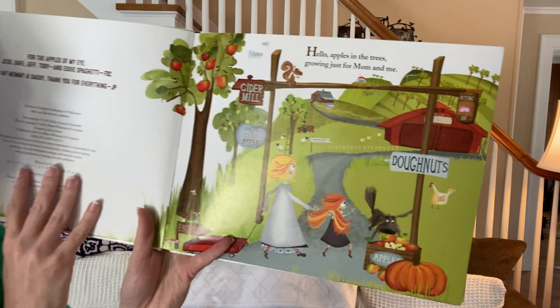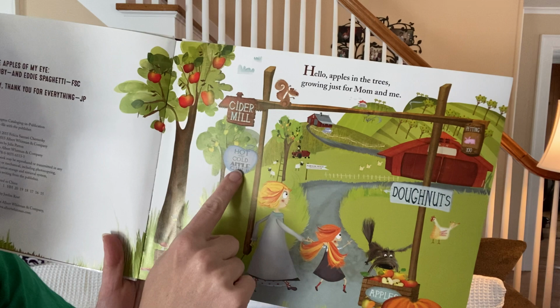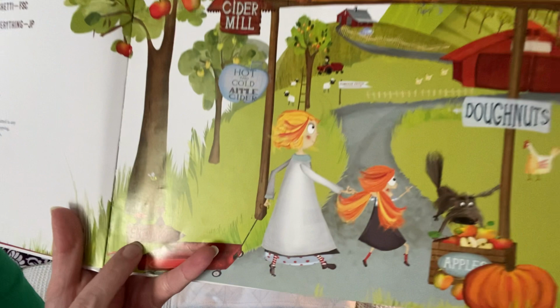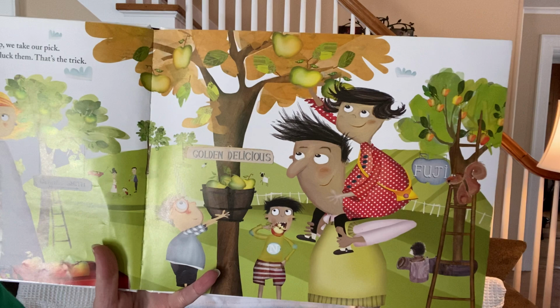Here we go. Hello, apples in the trees growing just for mom and me. I see a sign that says cider mill, hot and cold apple cider, donuts, entrance, and I see even some little farm animals all along here. Reaching up, we take our pick, twist and pluck them. That's the trick.